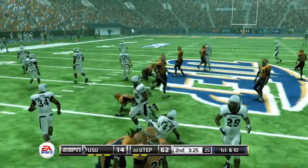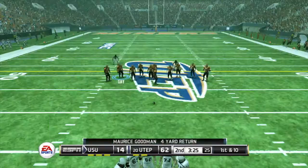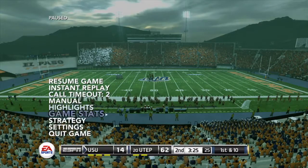Down at the 42. The offense will start at the 40.